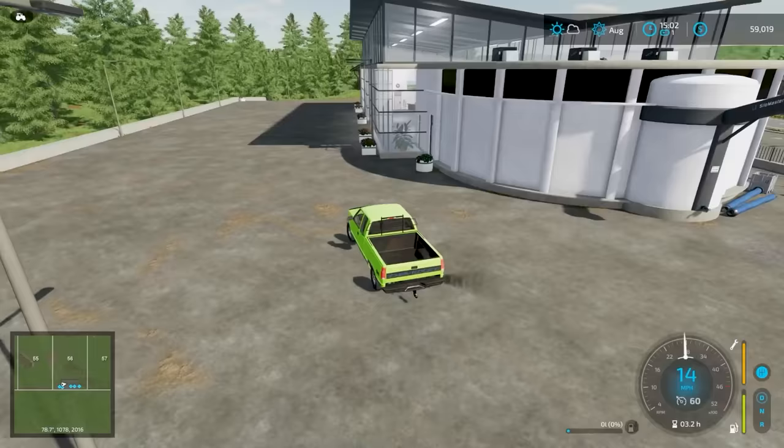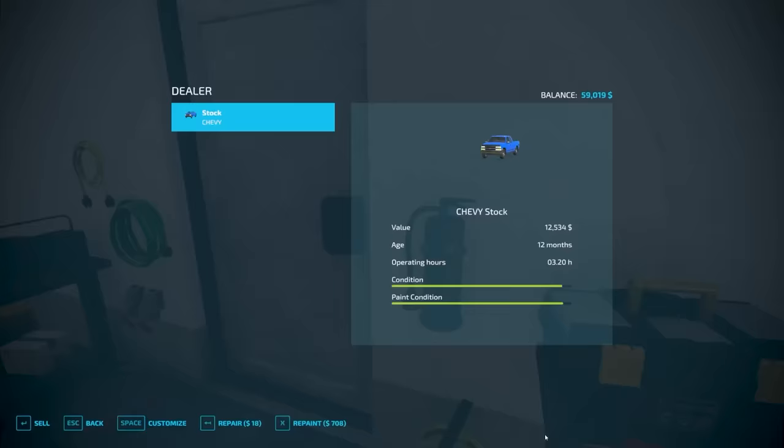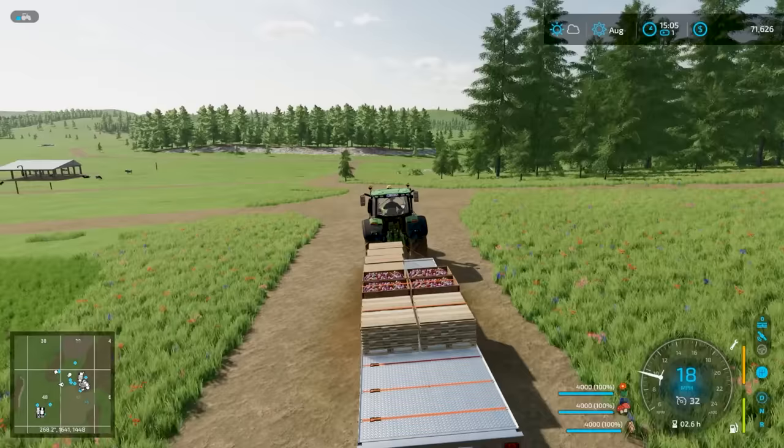I think it's time to move on from this truck. Let's go ahead and pull it into here and get it sold. Did we pull it in far enough? We did. All right, let's repaint it. We'll get the most we can out of it, which is 13,000. That puts us at 71 to do a little bit of shopping. Let's see what kind of trucks they have available here. So I was hoping to get a little bit more cash from the truck.